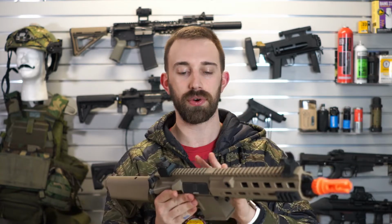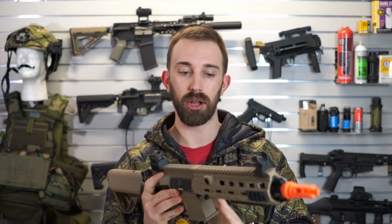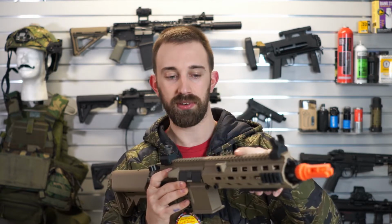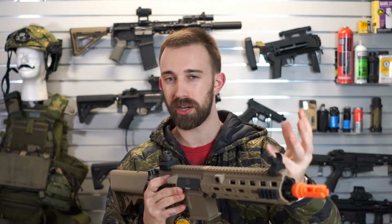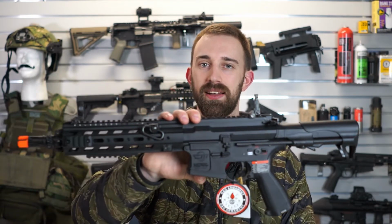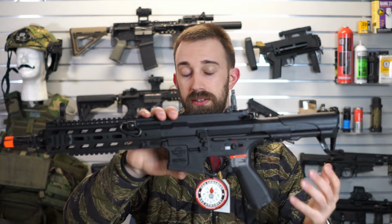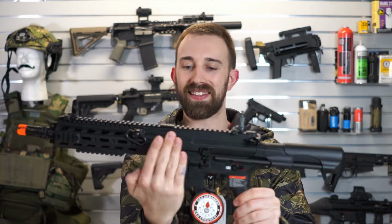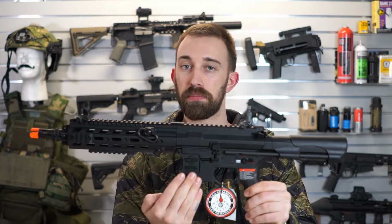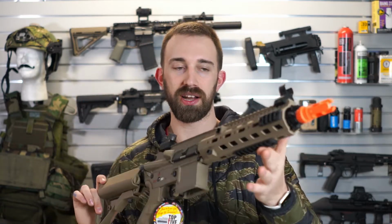Now, the GC series from G&G features an all-metal receiver set as far as the upper and lower. In some cases, like this one specifically, it does have a polymer handguard. For the majority of the time, they are going to be a metal handguard as well. The other one that I had previously, this guy, is the CM-16, or the CM series of rifle, which refers to the fact that it is a polymer body for upper and lower receiver. And again, we'll do a further in-depth video of that guy, but today we're focusing on this.